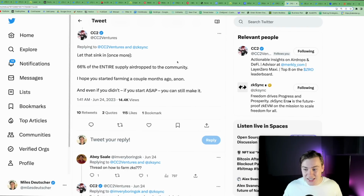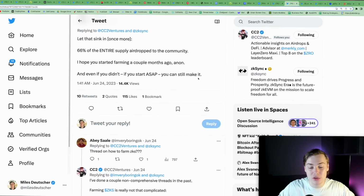So that is not only affirmation that we are getting a token, but also affirmation that it's going to be mainly community driven, which is completely different from other projects that we've seen launch recently, like Sui, which haven't really been community driven, and the team owns the majority of tokens. This is so cool. I can't believe that they're going to airdrop potentially more than 50% of the supply to the community. It's absolutely crazy.